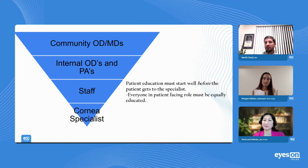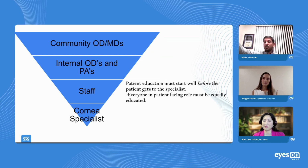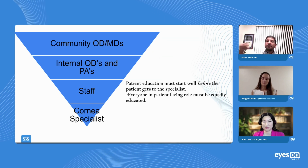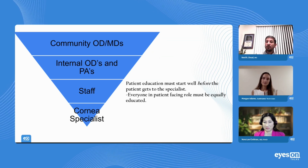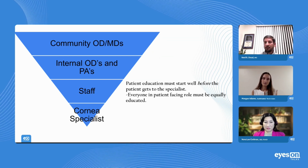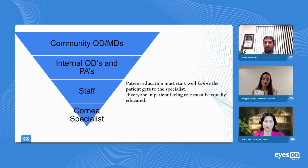every single person in a patient-facing role, from someone answering the phone to a door greeter, to our waiting room attendant, to the workup tech, to the testing technician. Everyone should be equally skilled and schooled and scripted on the dry eye messaging. This is why I'm doing this particular test. It's going to help Dr. Desai figure out what type of dry eye disease.